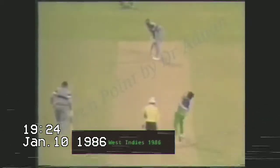Salim Jaffer has another one. What a great way to end his spell. The last ball of his 10th over, and a simple catch to Imran Khan at mid-off. Tony Gray heads back to the pavilion. And that really has been a reward for some good work. Salim Jaffer finishes with 2 for 29, the West Indies 9 for 155. New batsman, and the last one for the night, Courtney Walsh.